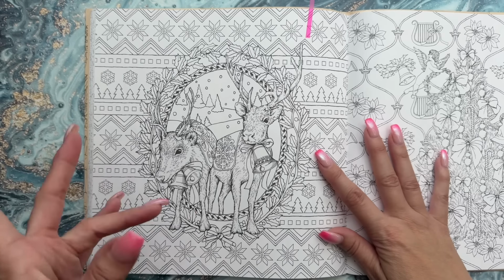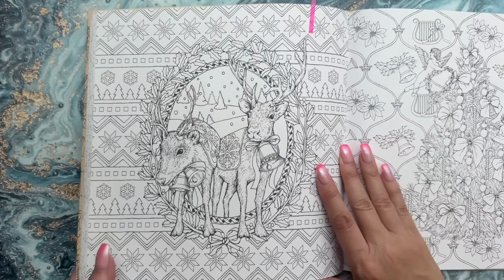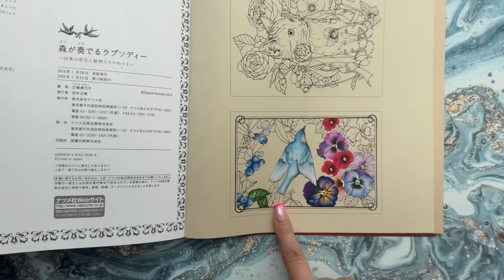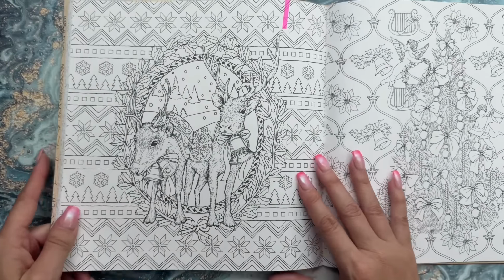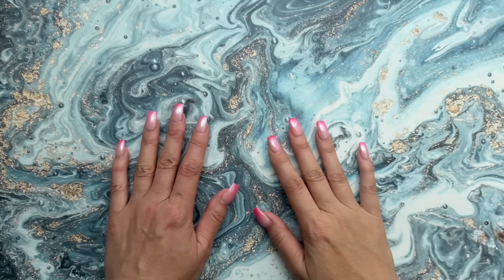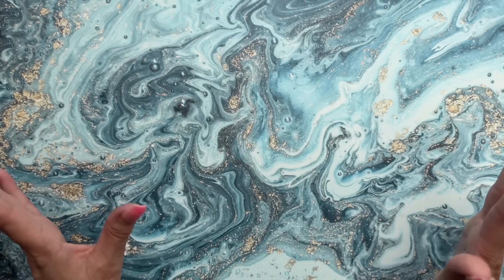So let me know if you are interested in a colour along for this page down in the comments. So that is my WIP over here from Kanoko Uguso, and that is a potential colour along for December as well. So that is Rhapsody in the Forest. So all the books I've mentioned so far will definitely be worked on this month in some form or another.